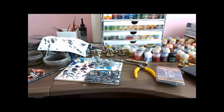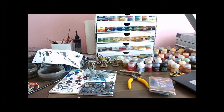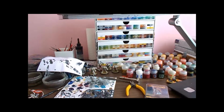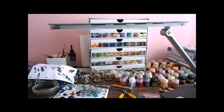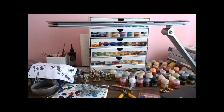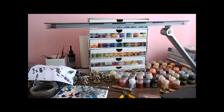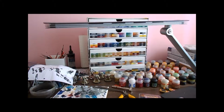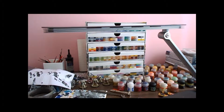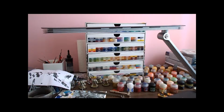So yeah, I'll just show you my painting area here. I'm quite lucky because I do have a room that is kind of like an office slash storage room slash painting area. It's quite a small little room actually, but it suits me fine. I do have the full paint set, the Citadel range, which I bought about a year ago I think. I do like using Citadel paints, so I know others use Vallejo, and I have got a couple of Vallejo paints and I do like them as well. So whatever floats your boat really.